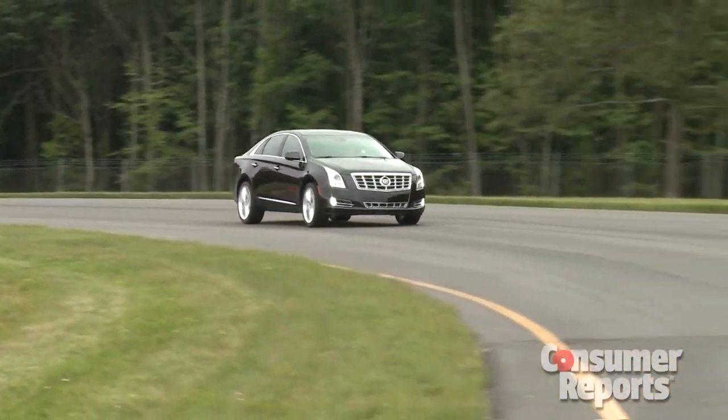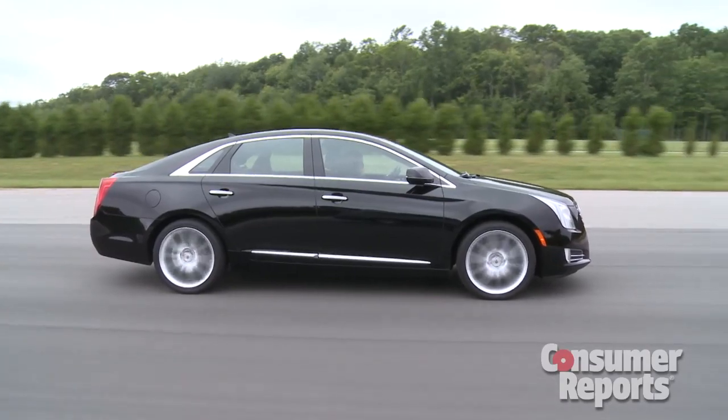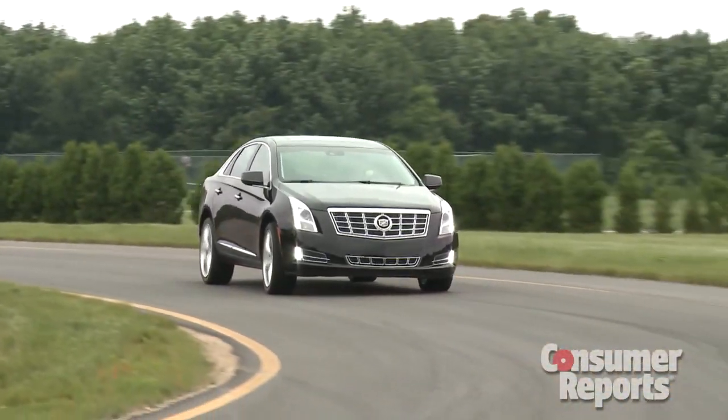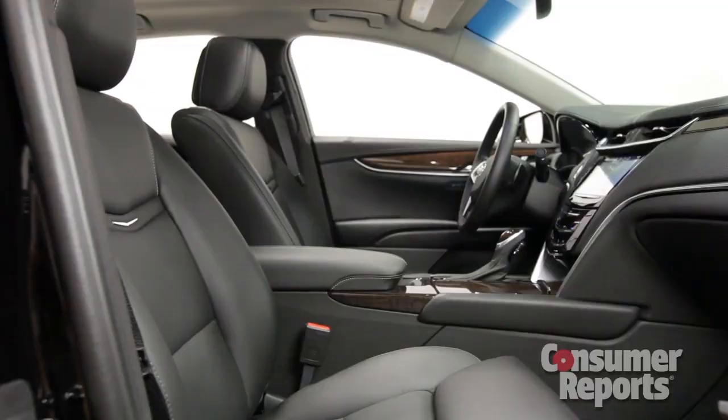The XTS aims to be more dynamic to drive than previous large Cadillacs. There are big wheels and tires, even Brembo brake calipers. But our first impression is that the XTS falls short of being sporty to drive. Also, the car lacks the isolation that previous big Cadillacs had.